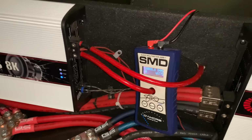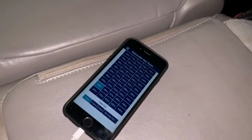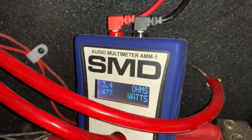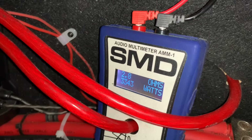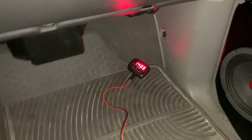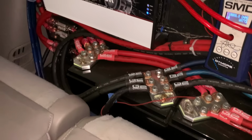Now we're gonna try 45 hertz, see what we get there. 137 watts, got a 127.7. See, those ohms are really rising at 45 hertz, but 477 watts, and we got a 132.1. 3,343 watts. Look at that. Broke up into the 140s, guys. Got a 140.5.